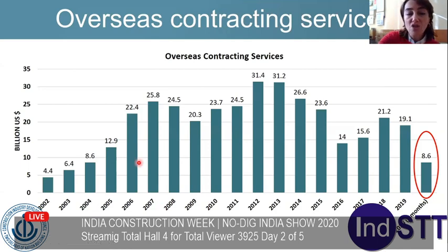As you can see, the share of the Turkish companies from the overseas contracting services was really high in the past years. Unfortunately, if you check out the number for the first 9 months of 2020, the share of the companies really decreased because of the effect of the pandemic. So this highly affected the condition of the construction companies in Turkey.